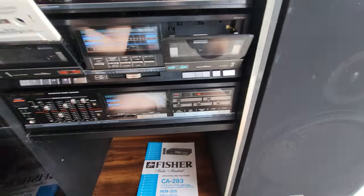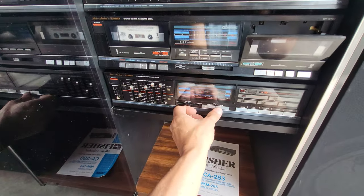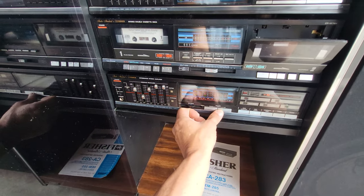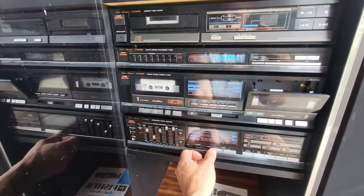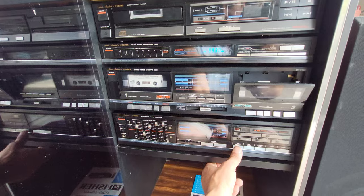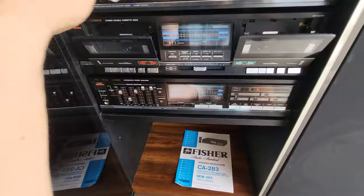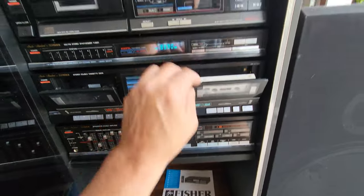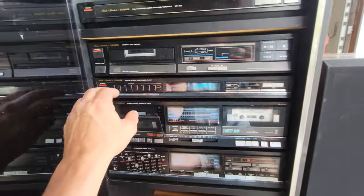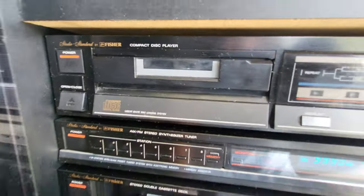So it does play, but this side just makes a sound. I don't know why it's like that. I don't know why it's not working. I cannot hear anything out of this tape deck, but it does play and everything. Well, it plays the tape, but I don't hear anything out of it. CD player. It makes that sound and it doesn't work.